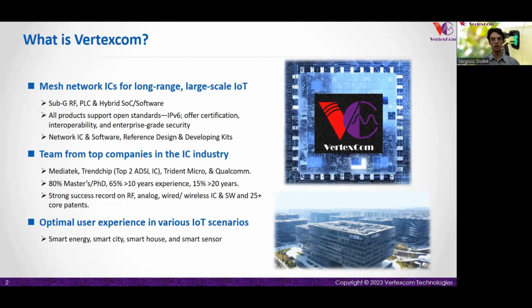Our team is highly experienced and comes from leading companies in the semiconductor industry, including MediaTek, Trendchip, Trident Micro, and Qualcomm. Thanks to the expertise of our R&D team, after years of operation, we now have a strong success record in RF, analog, wired, and wireless IC design, and more than 25 core patents.